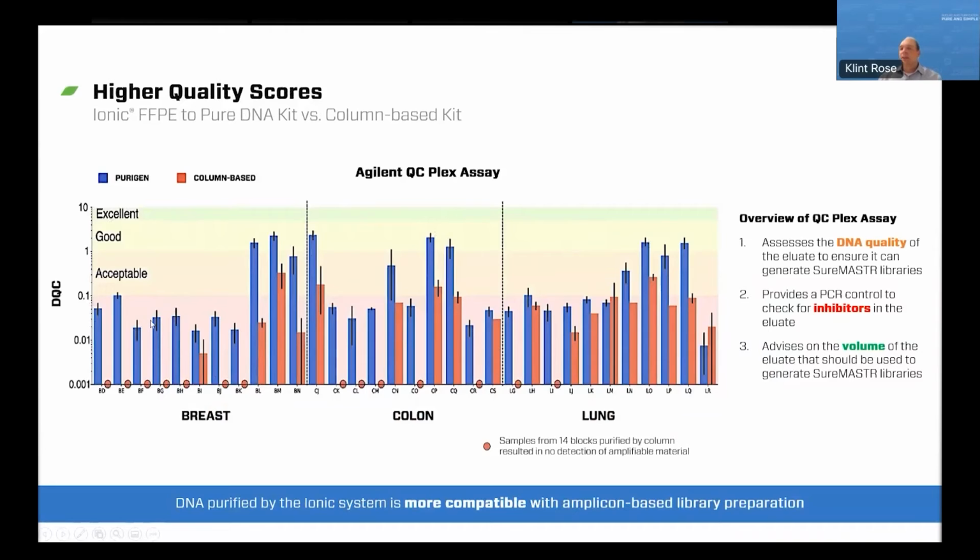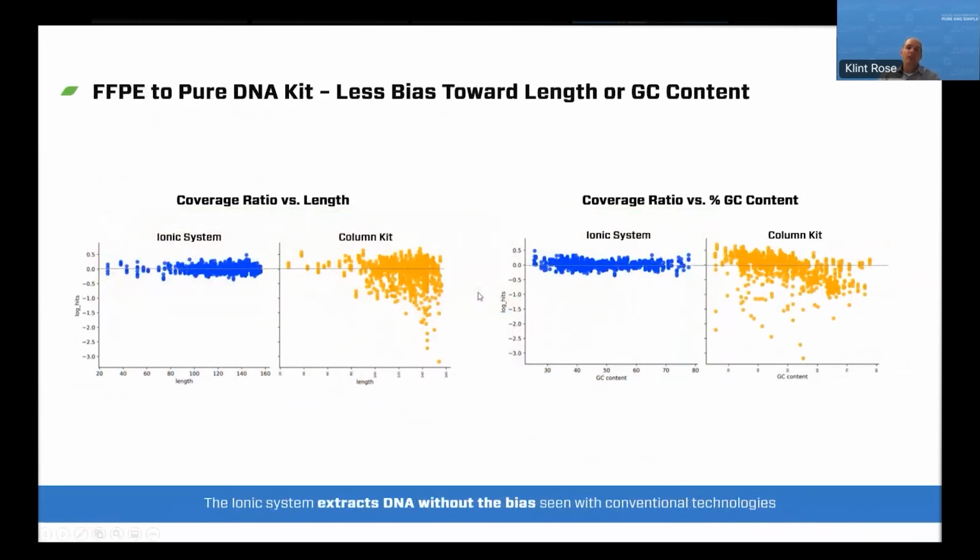And you can see for the exact same 32 blocks I showed you with yield on the previous, we're also getting much better quality out of those blocks as well using the Purigen system. Now, the next important thing is what happens when we actually get to the sequencing. What we've found is in many cases with the column kit, you can actually get some amount of bias. We're looking at a coverage ratio here, where we're actually looking at how much coverage we're getting on each of the targets versus the expectation being a very high quality DNA.